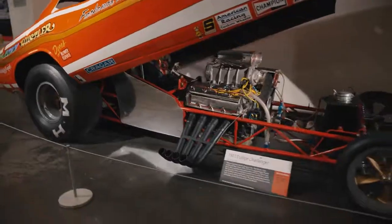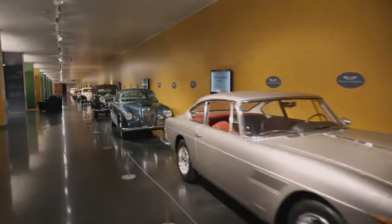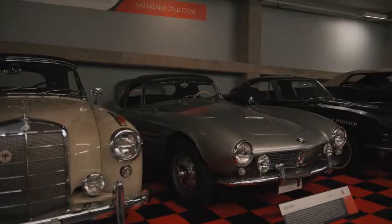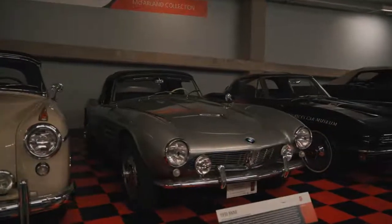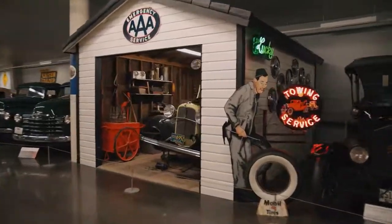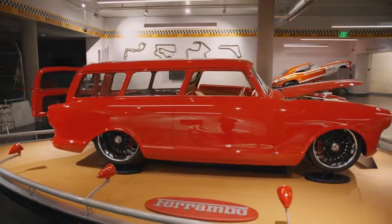The museum started with the LeMay family collection of more than 3,000 vehicles. Today, the museum not only houses the LeMay collection, but it presents 12 or so original exhibits a year. These exhibits explore different themes, like the impact of automobiles on society, design, and technology.